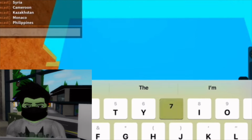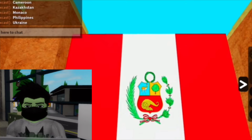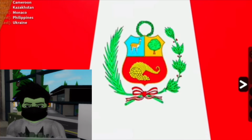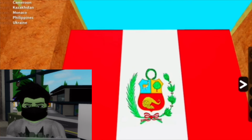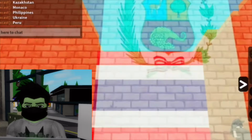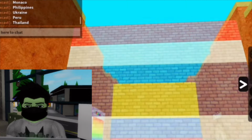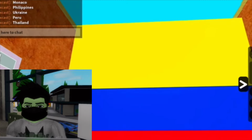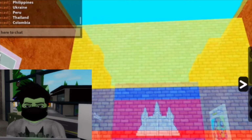This flag is in the news quite a bit today. Ukraine. So this one is Peru, but the seal is not typically in the middle. It's usually just red and white, like Austria. This one is Thailand. It kind of looks like a US state flag. Colombia's flag is Venezuela's flag without the stars or seal.